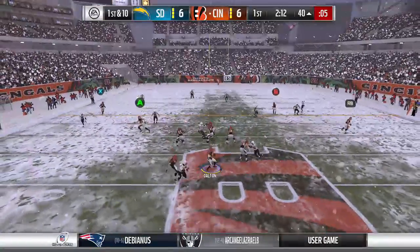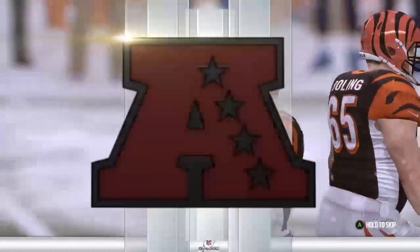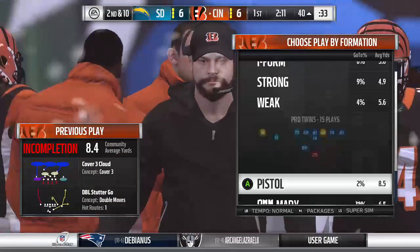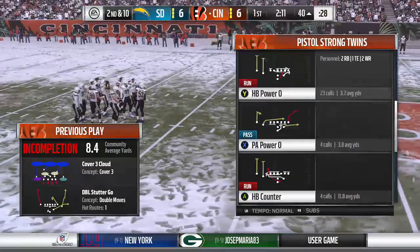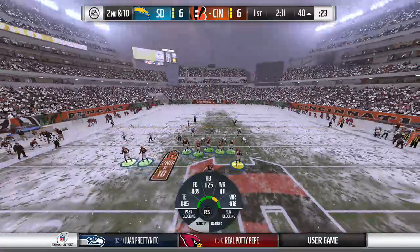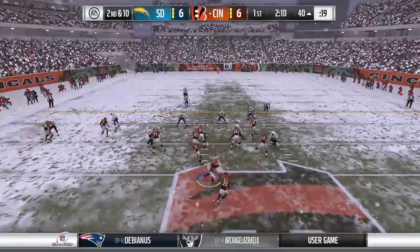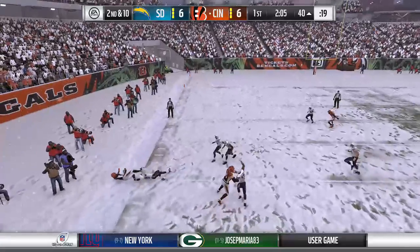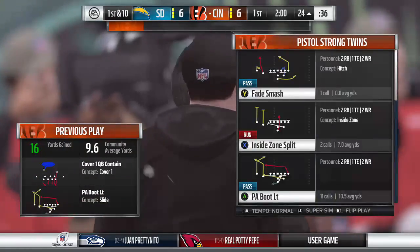On 1st and 10, here's Andy Dalton. Toward the center of the field, but it's incomplete. Brandon LaFell, the intended receiver. That'll bring up 2nd down. And on the outside, they're playing press coverage. They'll come out in the pistol. Passing again, Dalton on 2nd and 10. And he's got the hook up to Brandon LaFell. And brought down, but not before they're inside the 25.